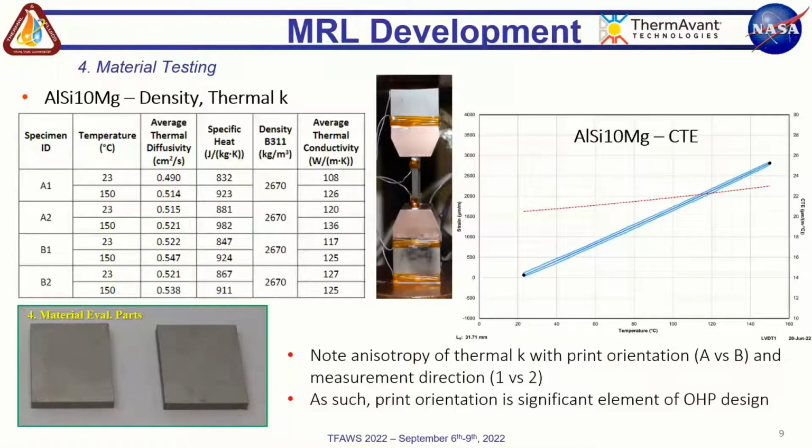So then we also went into other material testing, just trying to understand CTE and a variety of other things. The one I think that's somewhat interesting here is the thermal K. So we saw a pretty decent variation in the thermal K with print orientation. So the measurement of the thermal K with respect to the angle that the parts were printed at drove at least 20% variation in the thermal conductivity. So that suggests that when designing OHPs with this printed alloy, we need to take into account the print orientation with respect to especially the heat input, or if the heat rejection is the highest heat flux, that the heat rejection boundary might need to be designed in a specific orientation with respect to printing. So that's the high-level summary of the material evaluation campaign that we went through for this.